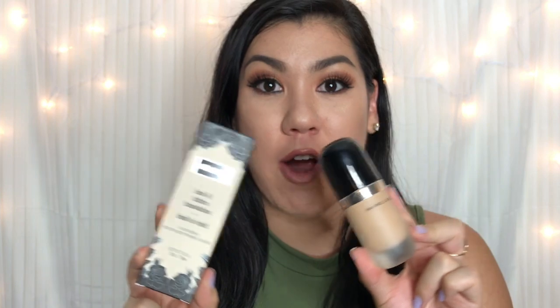Okay, last but not least, I'm going to be talking to you about these two full coverage foundations that are highly raved about all the time in the beauty community, which would be the Marc Jacobs Remarkable Full Coverage Foundation and the Kat Von D Lock-It Tattoo Foundation. This stuff is like putting paint on your face, and also this is like putting paint on your face as well. It is so full coverage, like ridiculously full coverage.